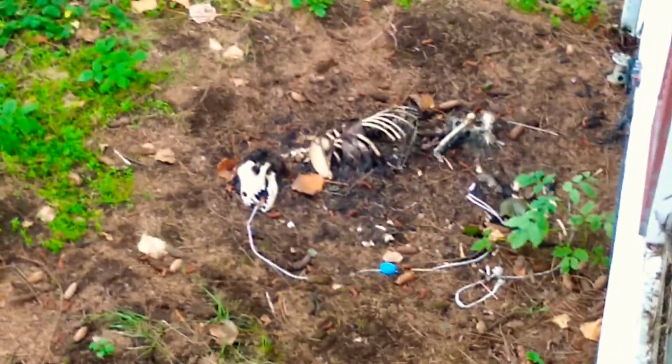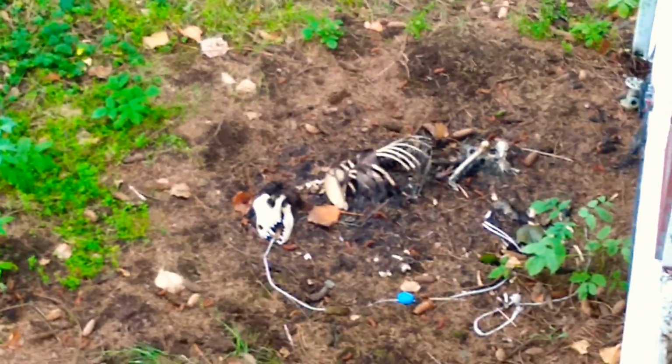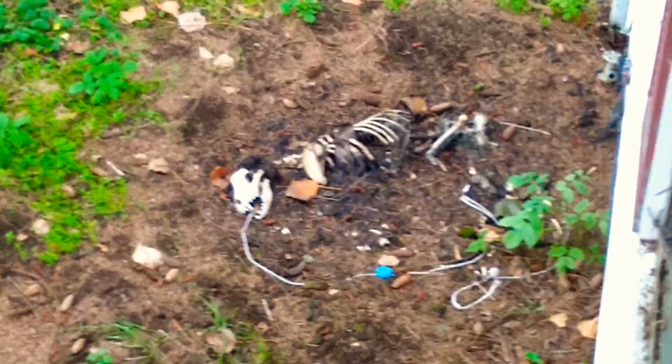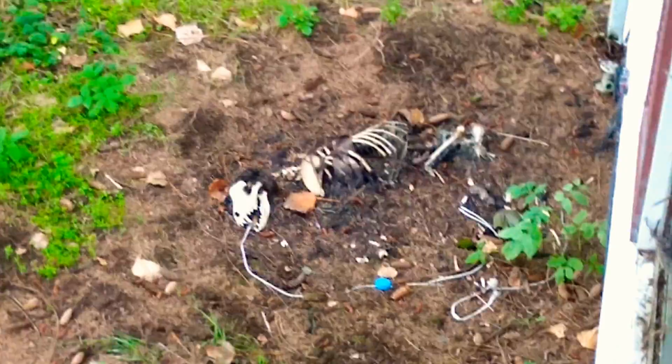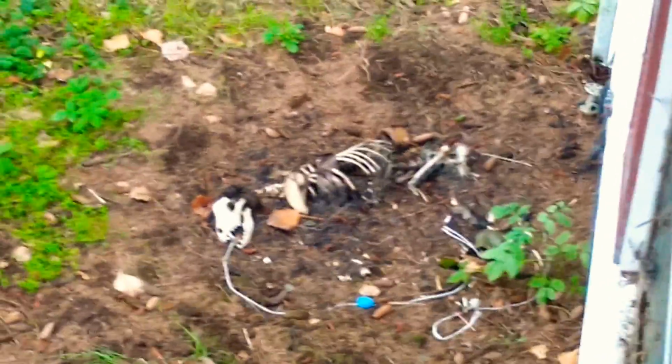It looks like it's tied up. Oh, or there's a rope going through it. Cow? That's pretty big, huh? Yeah. But it's got canines. Well, I mean, a cow doesn't have canines. Oh, yeah, that's true. It looks like that's a rope, but it's going in its mouth.